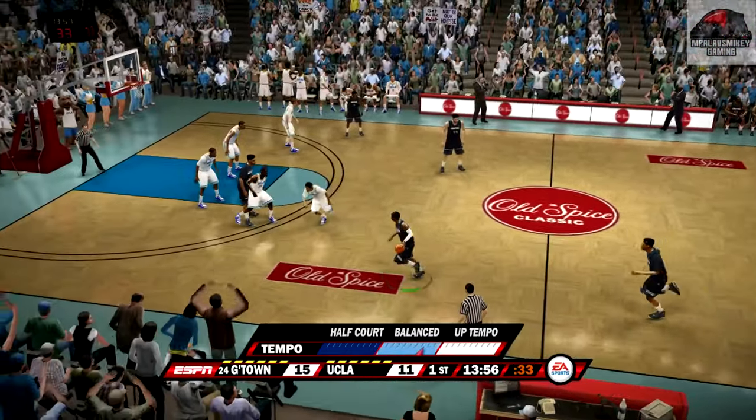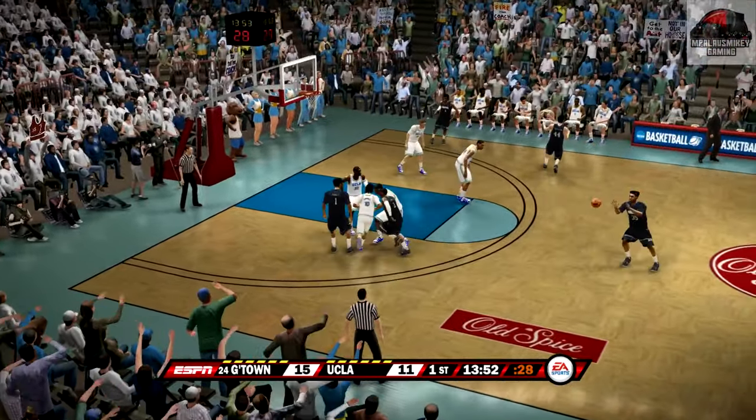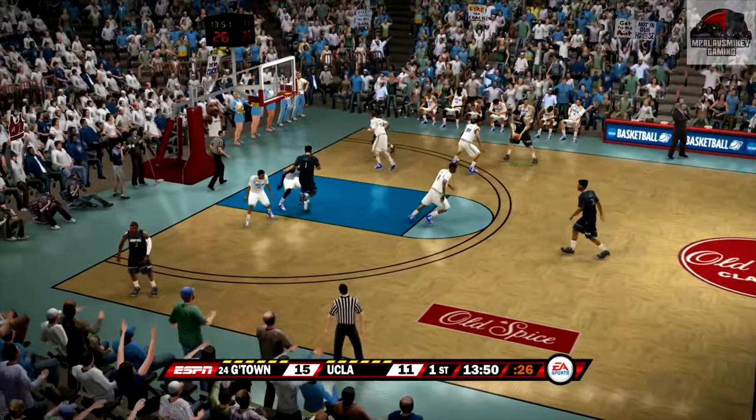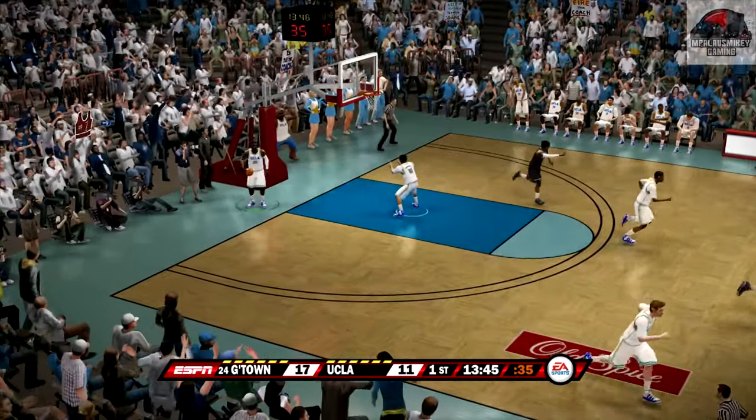Well, Brad, as the meter indicates, the game has been pretty balanced in terms of tempo. Some short possessions and a few longer ones. Nice pass to the low block. He buries the shot.